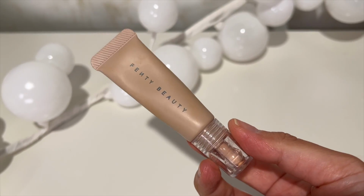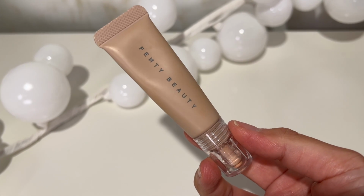Okay, moving right along to the concealer category, and I have to say this product in the concealer category is probably my favorite product of the year, and I am talking about the Fenty Bright Fix Under Eye Brightener. I have been loving this product since the day that it came out. I actually did a campaign with Fenty for this product and I was just so ecstatic. I was so excited about it.